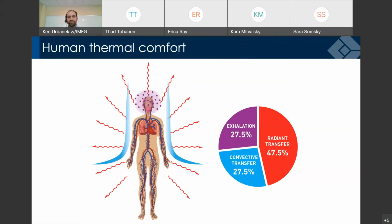So in this case, what this graph is depicting here is how us humans interact with the environment around us from a thermal comfort perspective. And so the thermal comfort being, are we hot? Are we cold? How are we maintaining our temperature? And this pie graph is basically saying that approximately just a little bit under 50% is actually radiant heat transfer. So it's not convective as in air blowing across our skin or exhalation where we breathe out and we're releasing heat in that hot air.